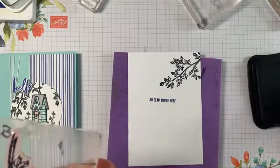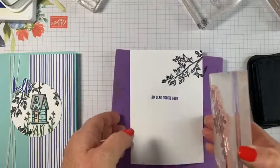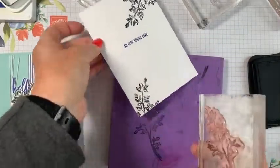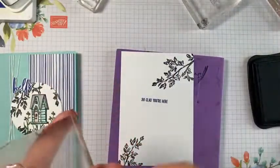Oh, and a little bit down here. And I'm not at all worried that I'm stamping on my foam pad because I'm messy.